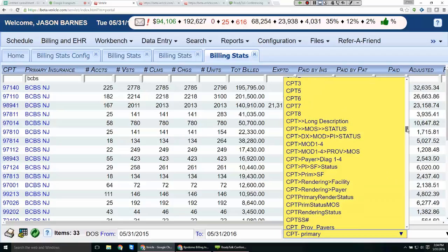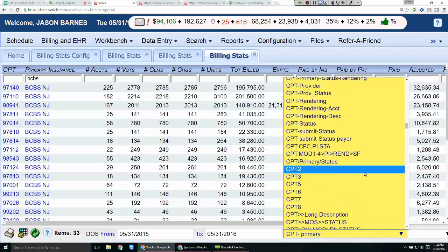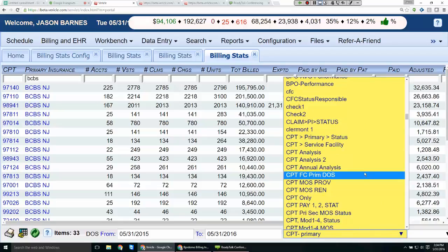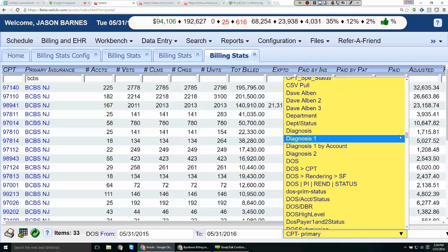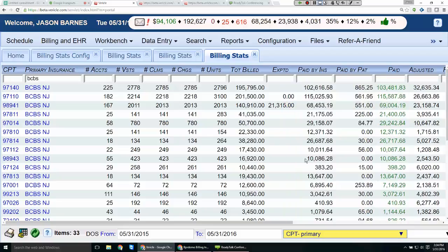So in our demonstration account here, you can see we have quite a few different combinations. This is probably not what yours looks like. We'll pick it up here. It's probably under diagnosis. All right, we got our diagnosis and CPT code here.